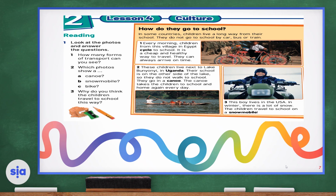Now, let's go to the reading section. How do they go to school? We're going to read and then look at the photos and then answer the questions. How do they go to school? In some countries, children live a long way from their school. They do not go to school by car, bus, or train.